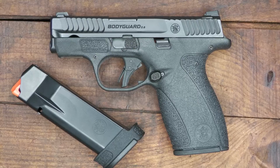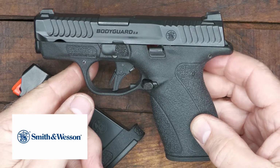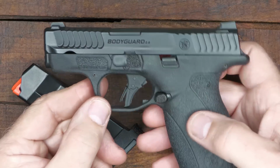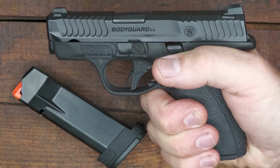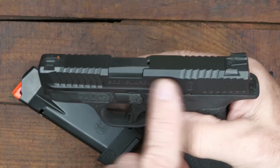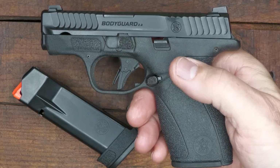And guys, last but certainly not least is the Smith & Wesson Bodyguard 2.0. This is in 380 ACP. It replaced the original Bodyguard, and man, it is a complete transformation. It is tiny, but yet it has an extended grip that allows you to shoot this really with a confident grip on the handgun. Texturing is very well done, front and rear slide serrations that come up over the slide, and man, it's just a smooth shooting little handgun.